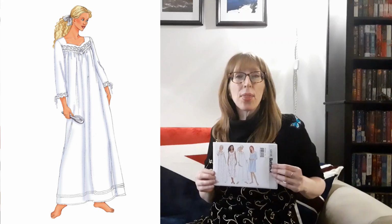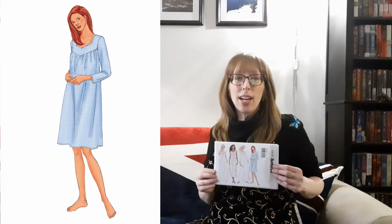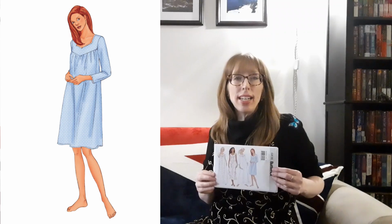All views require 3/8 of an inch lace edging. You'll need 2 yards for View A and C, 2.5 yards for View B, and 1.25 yards for View D.